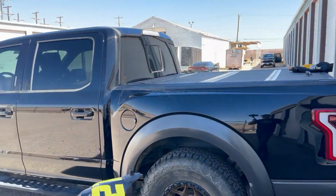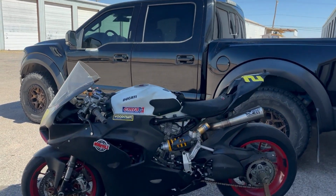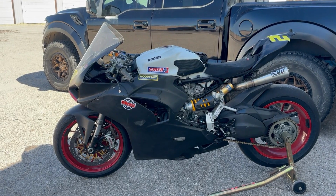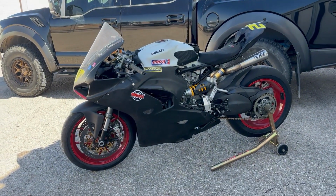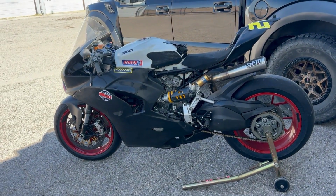Okay, so there's the Raptor, and then I will show you the bike. Yeah, so she's pretty, not pretty. It is a 2021, 2020, 2022. They're all the same. V2 Panigale.